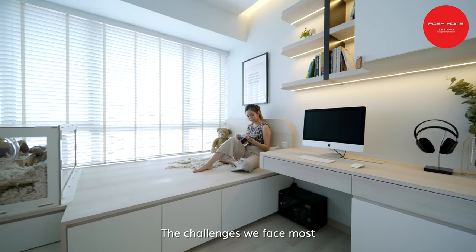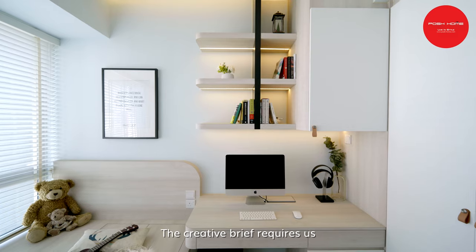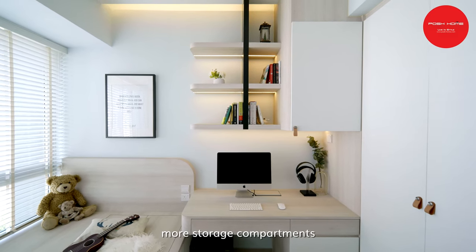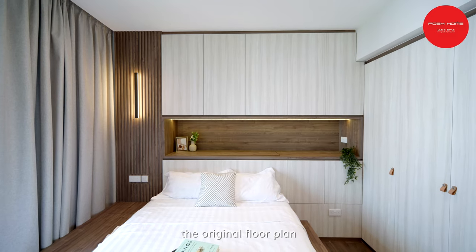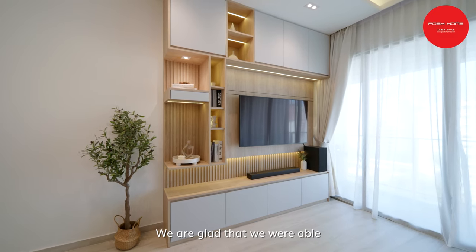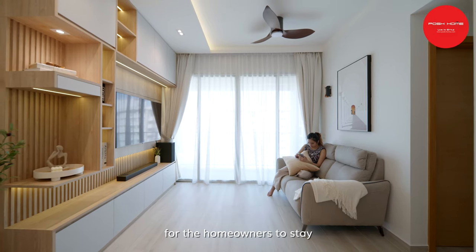The challenge we face most about designing a condo is space planning. The creative brief requires us to come up with more storage compartments without disrupting much of the original floor plan. We are glad that we are able to create a convenient yet elegant home for the homeowners to stay in.